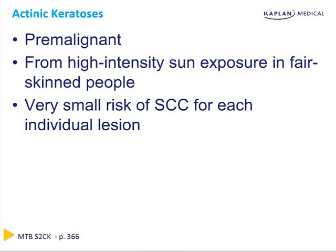Actinic is a sun ray. The word keratosis doesn't mean anything bad. Seborrheic keratosis goes on to nothing. That's basically just the skin lesion's benign liver spot. So it's not the word keratosis that's bad. It's the actinic part that's bad.